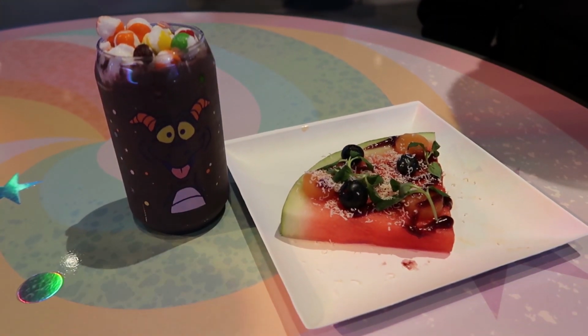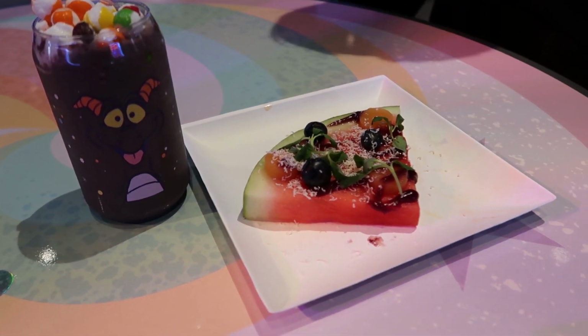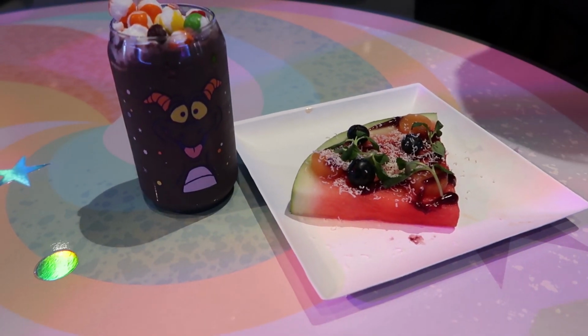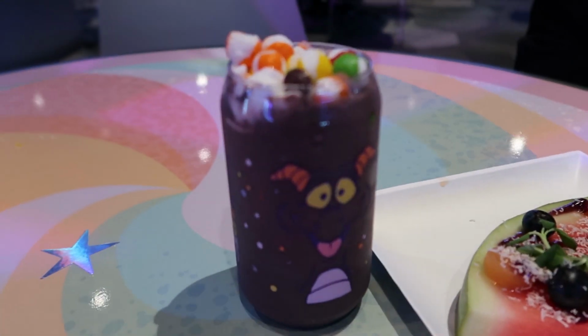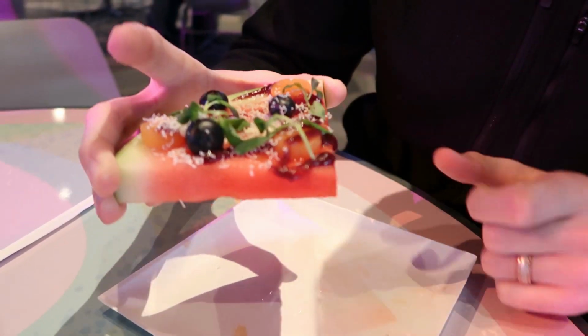So here, Marcus has the fruit pizza, which is a watermelon base with compressed cantaloupe, berries, and a berry balsamic. And then we have the grape, is it a smoothie? Yeah, I said it was a grape smoothie. Grape smoothie with rainbow freeze-dried Skittles. I didn't like a pizza. I do like how they have the shavings that look like cheese. Yeah, that's cute.